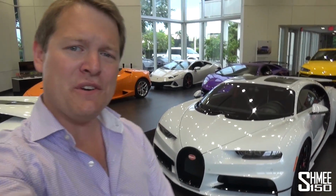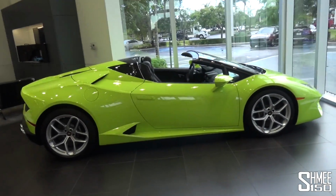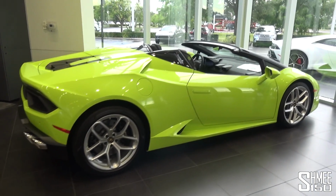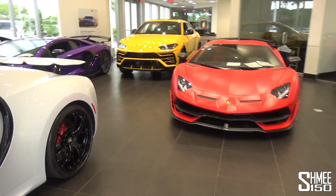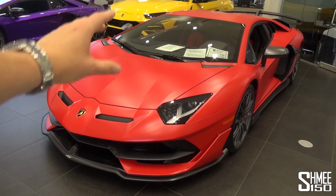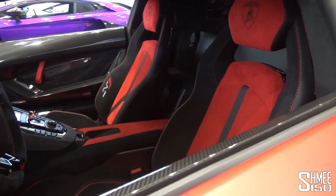But on that, given we are surrounded by some Lamborghinis in epic colours as part of Lamborghini Broward as well, let me take you on a quick walk around the showroom. So here we've got the Huracan LP610 Spider in Verde Scandal, a very light and bright green, a colour that I think stands out an awful lot. We've got an Aventador S Roadster, then we've got a pair of Aventador SVJ Coupes, 2 out of the 900 that are being made. This is Rosso Mimir, also with an interior from Ad Personam, Lamborghini's personalisation department, to have the red Alcantara that you can see.